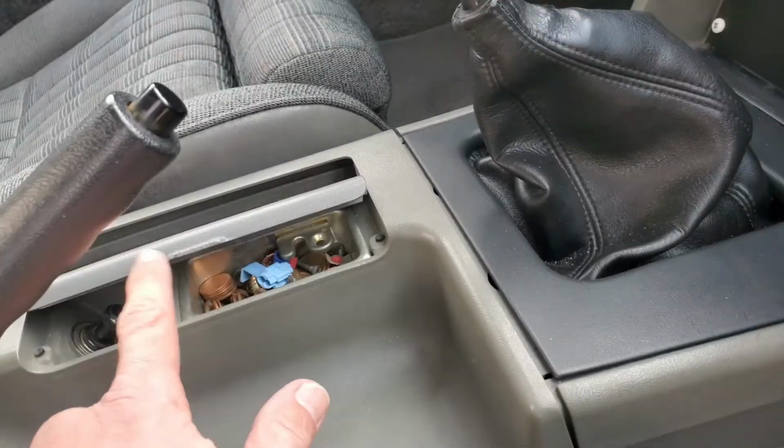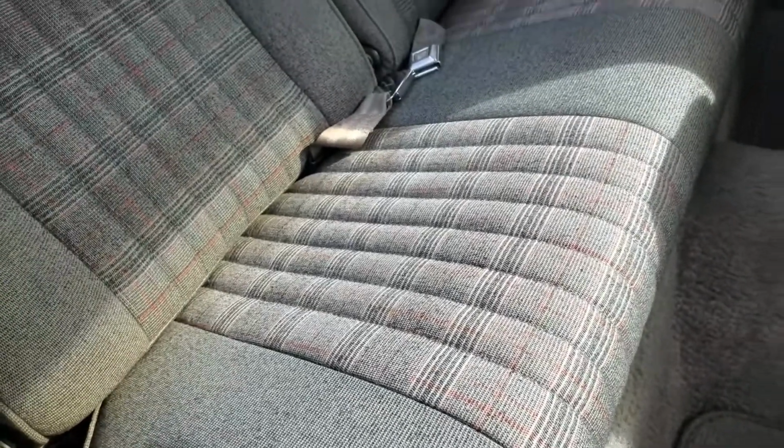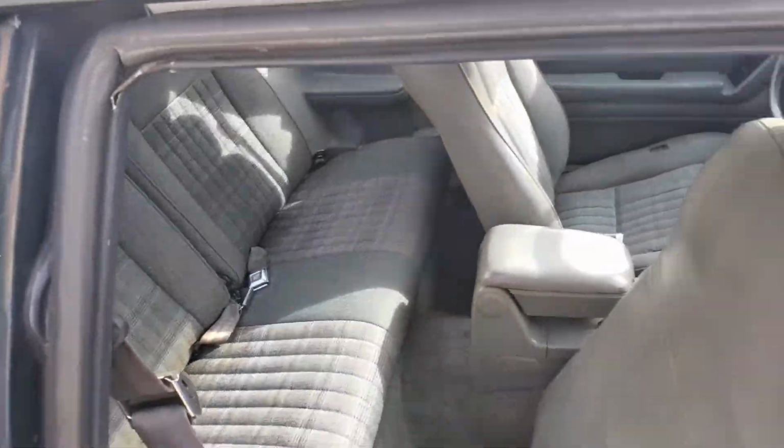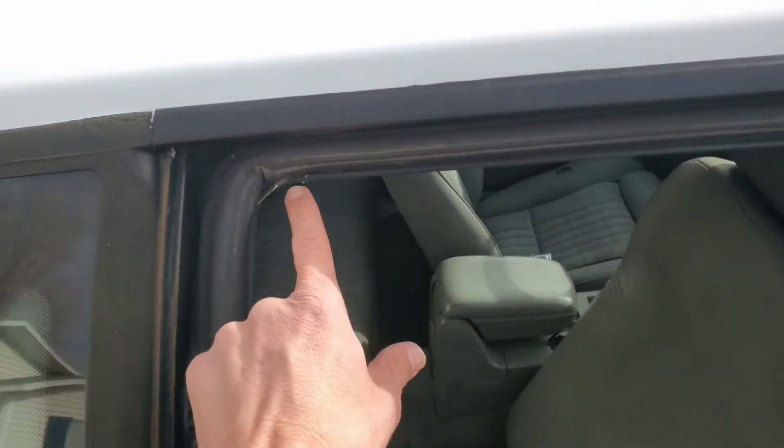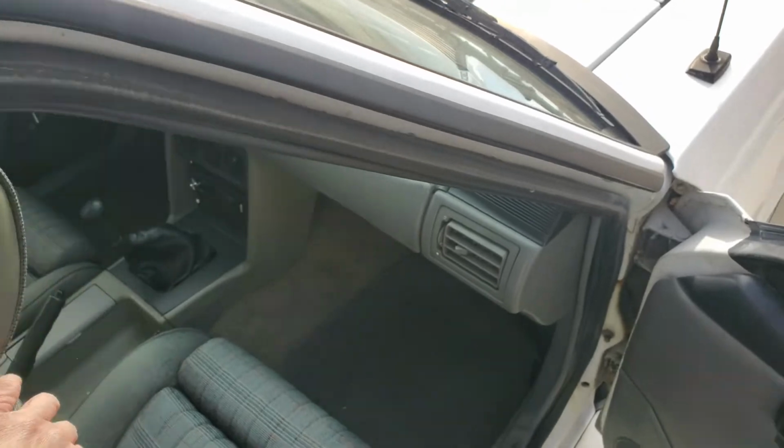It's one of the few Fox bodies that you will see that still work. But as you can see, you know, carpet, it's got things on it, but for the most part, this thing is in pretty good shape. I need to replace all this at some point.